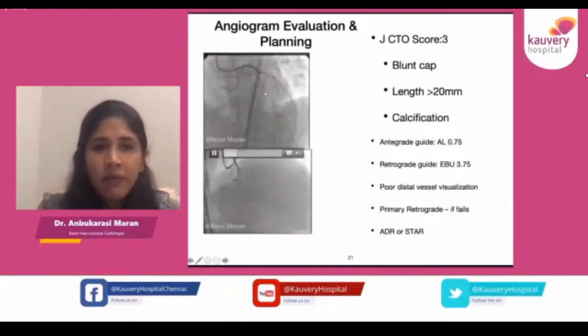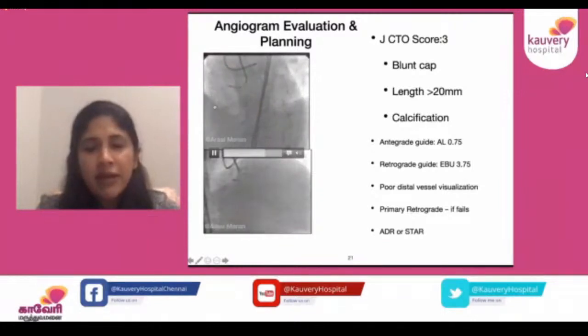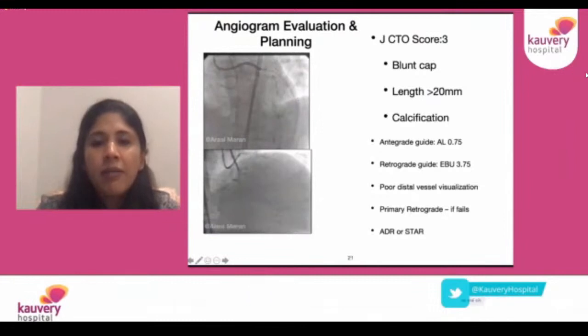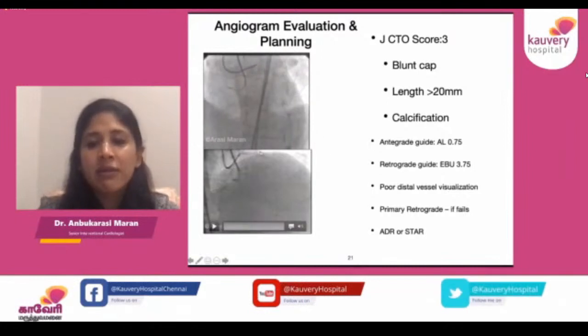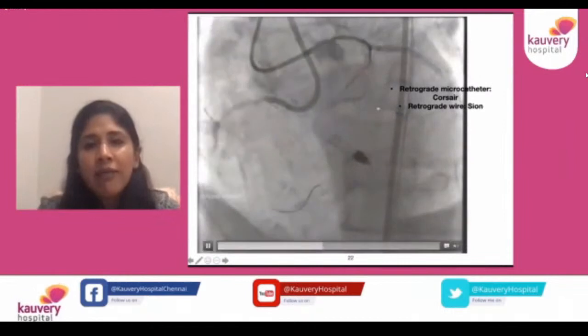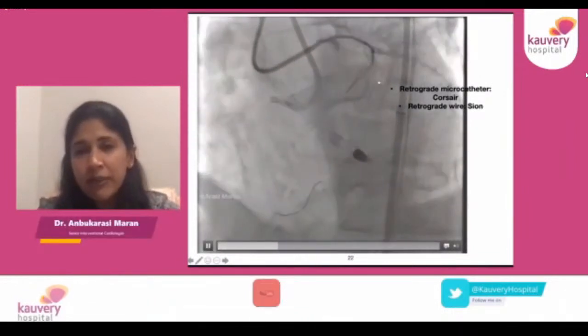So the angiographic planning: he again has a blunt cap, length greater than 20 millimeters, and presence of calcification. My plan was dissection re-entry, go retrograde because of the blunt cap and poor landing zone distally, and if it fails, do antegrade. So thankfully, there are beautiful septal collaterals from that LAD before it becomes atretic.